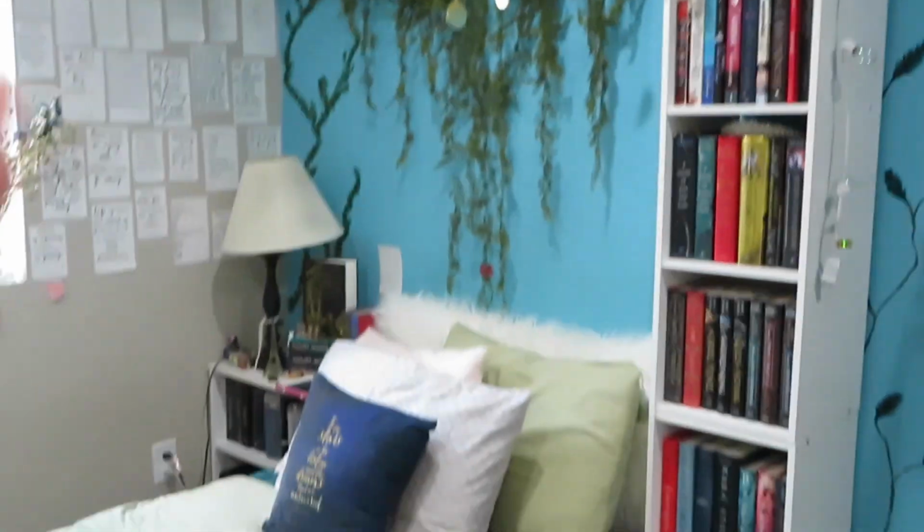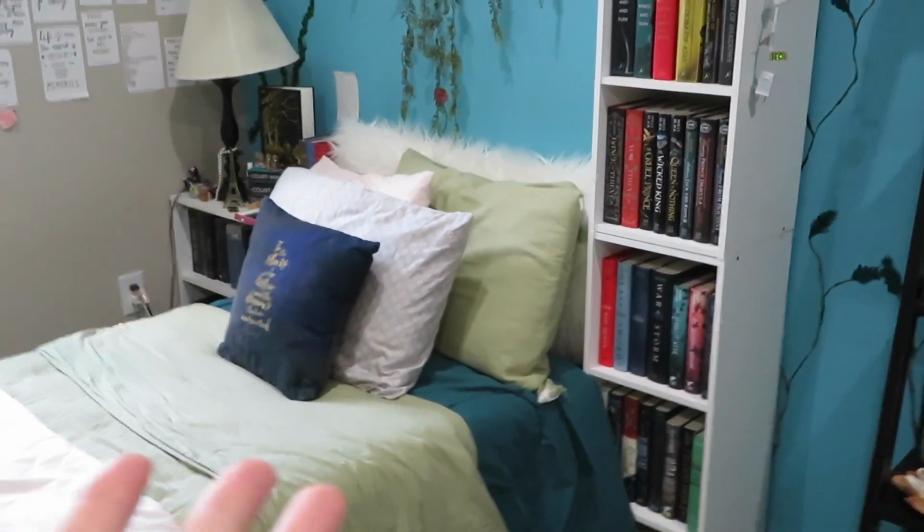So now we're going to move on to the other part of my room that I don't normally show.